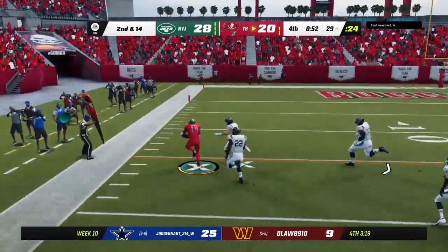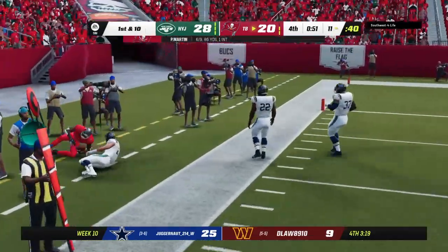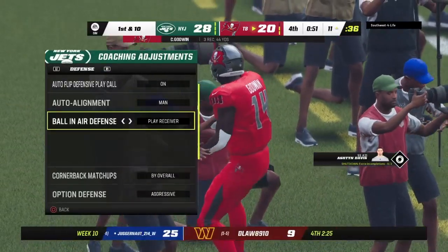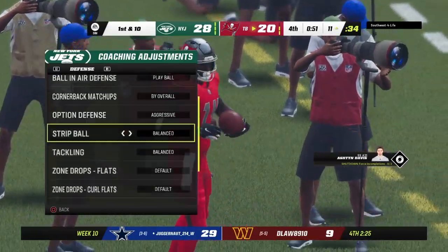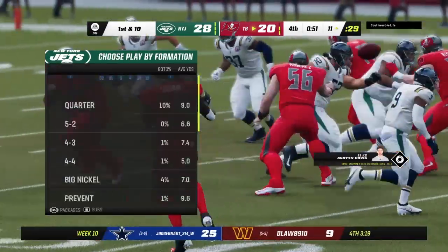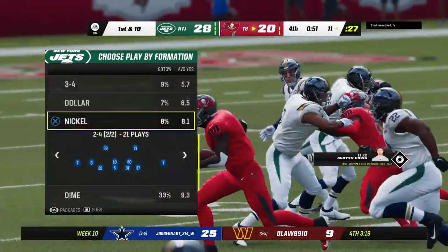Quick throw caught by Godwin. And he's out of bounds. Almost gets to the 10. The Bucs passing game looking good on this drive. It's a first down. Well, they got the yardage they needed there. Picked up the first down, got out of bounds. How about the urgency that they have, as well as understanding where they are on the field?